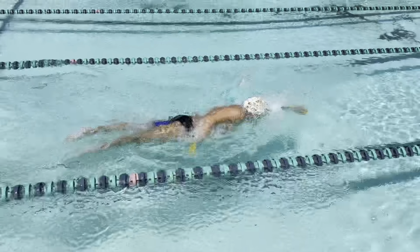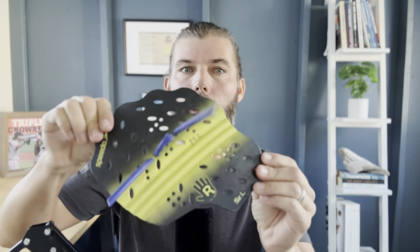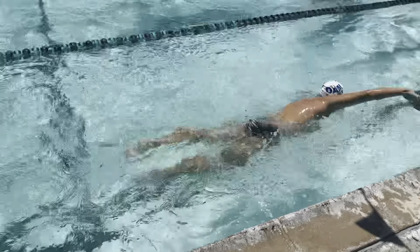I will say though, these are a little bit big, so if you're looking for something a little less intense, check out the Speedo ones. They've got some flex in them which really helps you pop your elbow up early on in your pull.